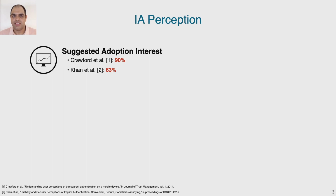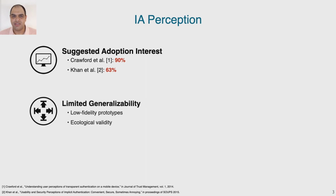However, how it is actually perceived by smartphone users is rather understudied. A few existing studies suggest a strong adoption interest in the technology. However, these studies are of limited generalizability because they use low-fidelity prototypes or they are conducted in lab environments, which raises the issue of ecological validity. Our goal then was to conduct the first large-scale IA perception study that did not suffer from these generalizability issues.